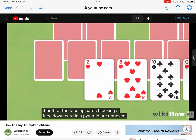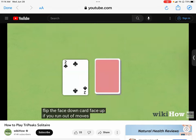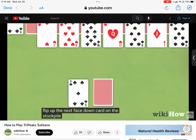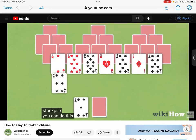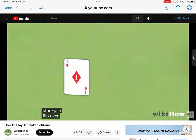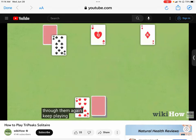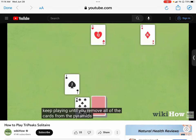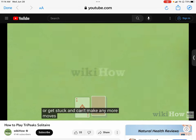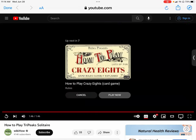If both of the face-up cards blocking a face-down card in a pyramid are removed, flip the face-down card face-up. If you run out of moves, flip up the next face-down card on the stockpile. You can do this as many times as you need to. If you run out of face-down cards in the stockpile, flip over the face-up cards and cycle through them again. Keep playing until you remove all of the cards from the pyramids or get stuck and can't make any more moves. So yeah, that's Tri-Peaks Solitaire.